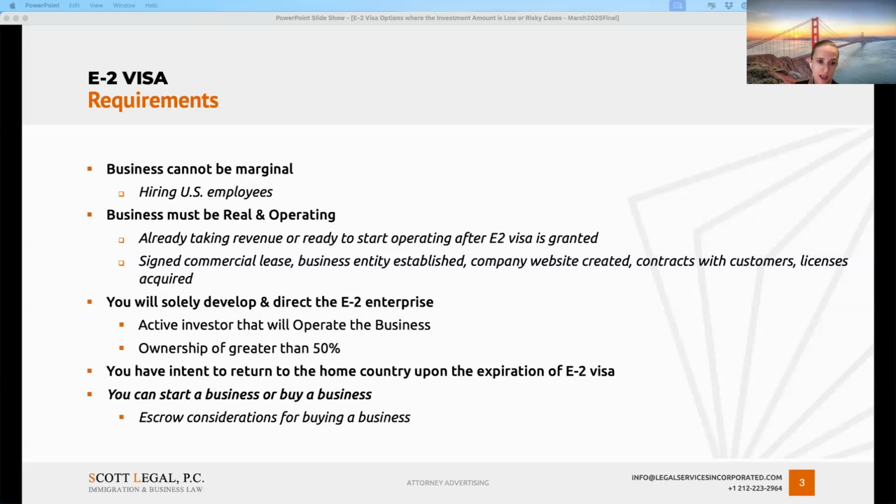You also, because the E-2 visa is a non-immigrant visa, it's not a green card. It doesn't allow you to stay in the US indefinitely. You will have to show that you have intent to return to your home country when your E-2 visa expires. Generally, the only evidence the government wants to see for this requirement is a signed declaration by the E-2 investor that basically says that once the E-2 visa expires, you plan to return to your home country.